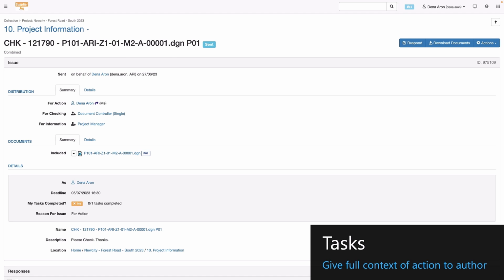All Dana had to do to upload the documents, and kick them off in this workflow, was to drag and drop them, edit their type, set their metadata, and that's it, she was done. As the document controller, all I had to do was receive an email or go in and respond to my tasks. And because I rejected them, that then kicked off a process to require Dana to come in and respond back, to take in that feedback and produce new versions.